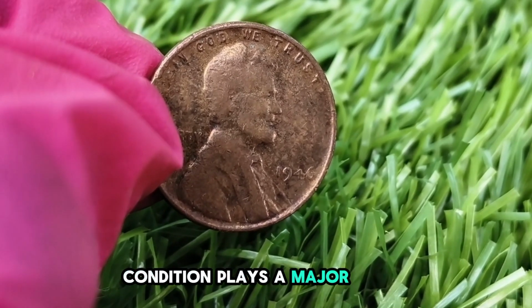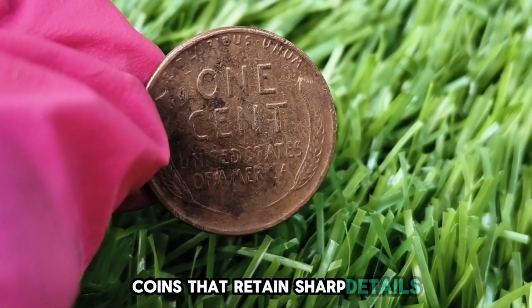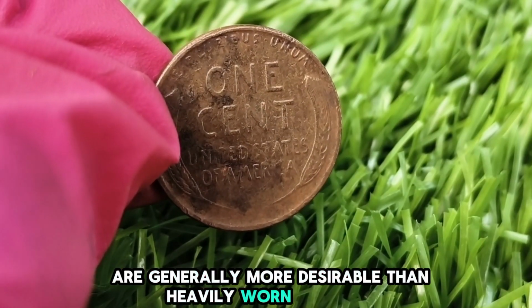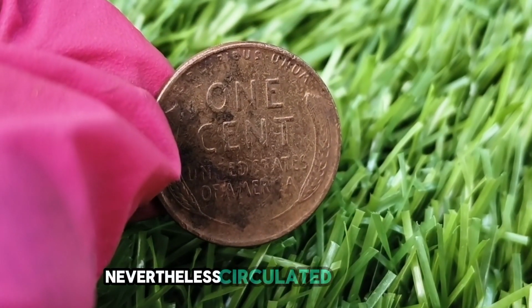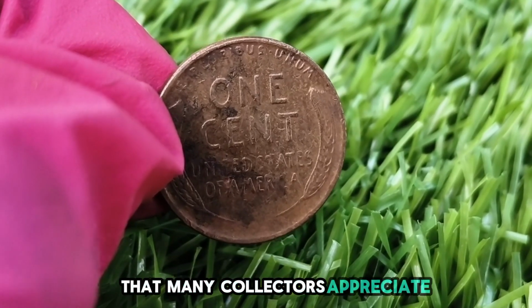Condition plays a major role in determining collector value. Coins that retain sharp details and original surfaces are generally more desirable than heavily worn examples. Nevertheless, circulated coins often possess historical charm that many collectors appreciate.